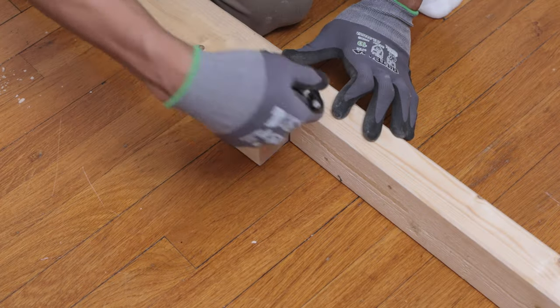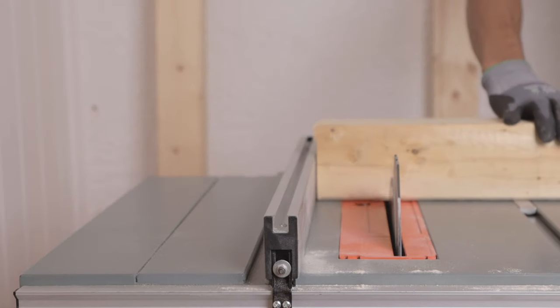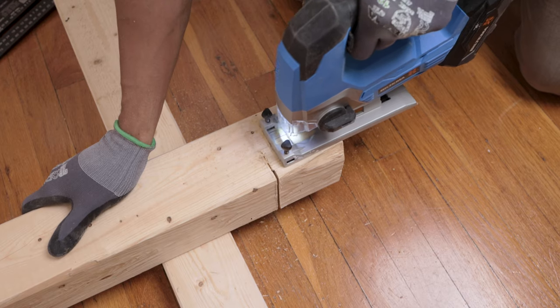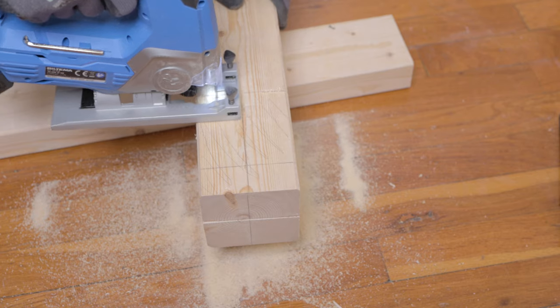I decided to use 4x4 lumber for strength and design of the loft bed. Someone commented before that I have a functional table saw, but I use the jigsaw. Guys, if you don't have a bigger machine like a table saw, you can also use this jigsaw. It can do a lot of the work.